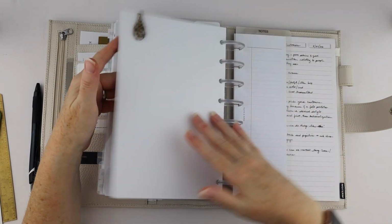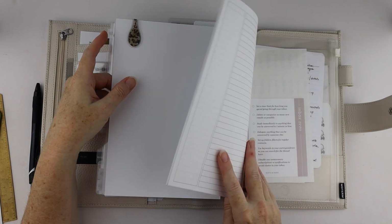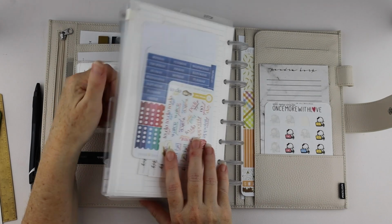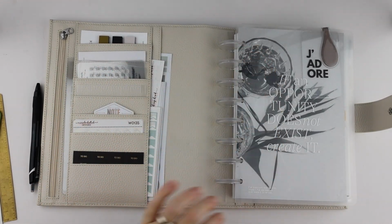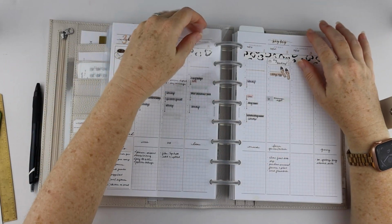And then in the back, I just have a notes section. So this back part has not changed. Okay, so let's actually take a look at this week.